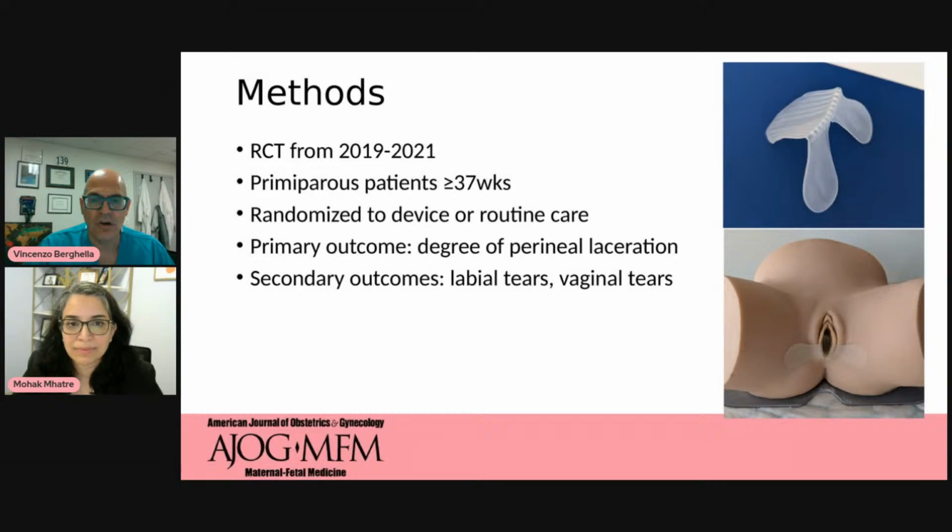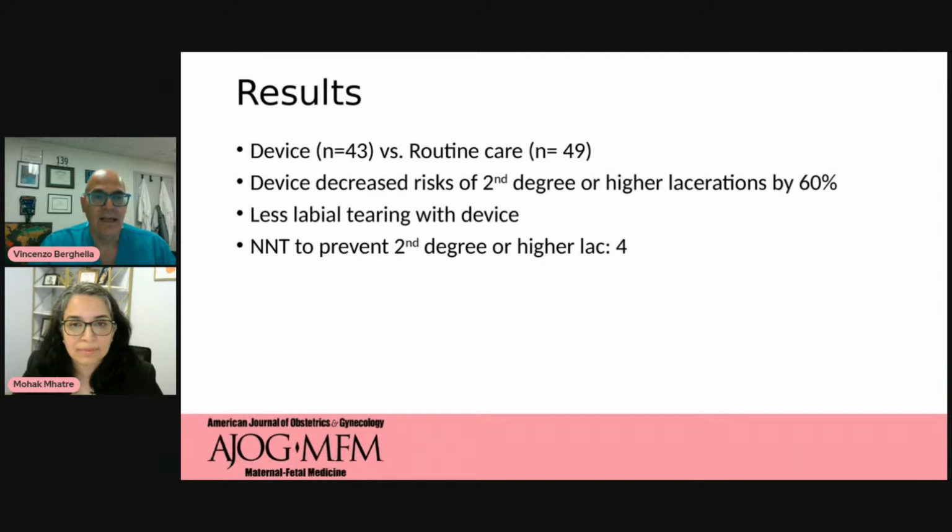You can see on the right side, primiparous patients at term were randomized to either this device, using this device to, as you could tell, decrease tears, first, second, third, especially third and fourth tears. And that was the primary outcome. And then preventing maybe even other tears. Some, again, were randomized to the device, 43, 49 to routine care.